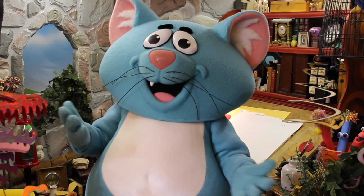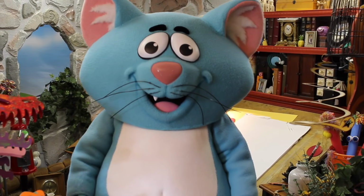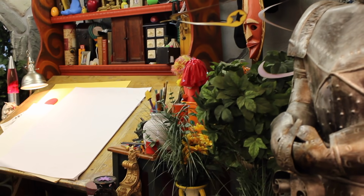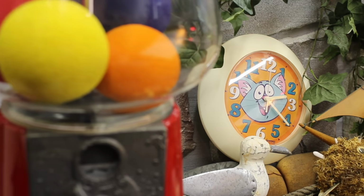Here in the tower at the Creativity Castle is where I love to be creative. Take a look around at all the things that inspire my creativity. What do you see in the tower?